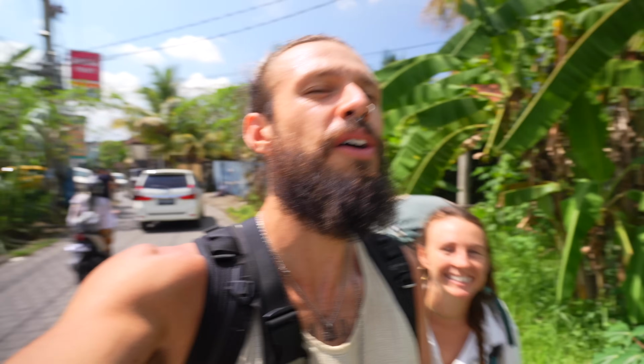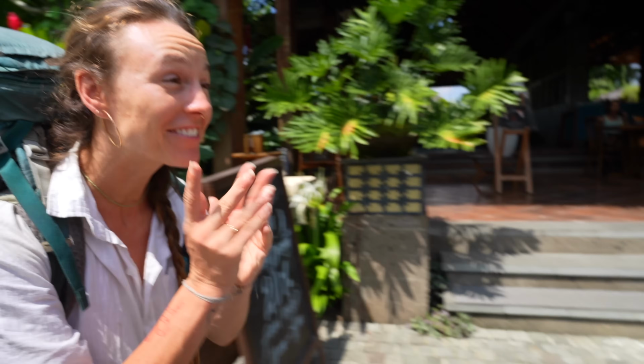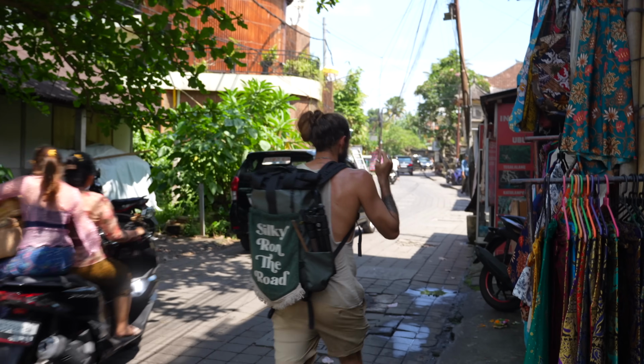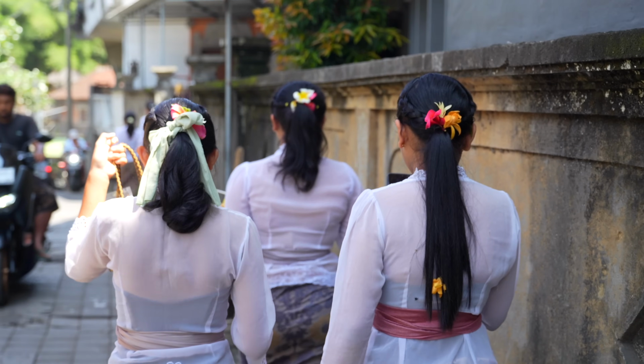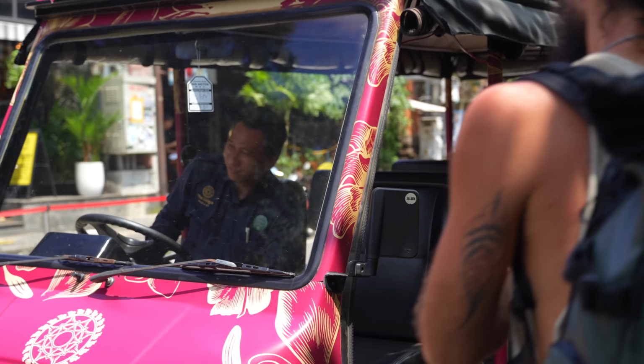They actually have a free pickup in the centre of Ubud because they're located a couple of kilometres outside. So let's go and get the free shuttle bus to the next hotel. Fancy freaking hotel. Cannot wait. Breakfast! Selamat pagi.